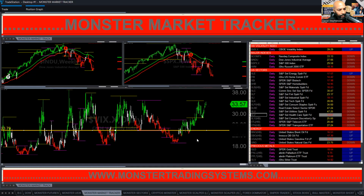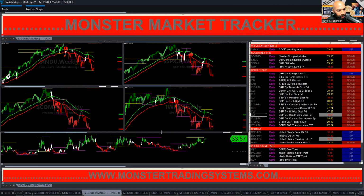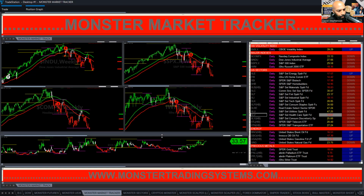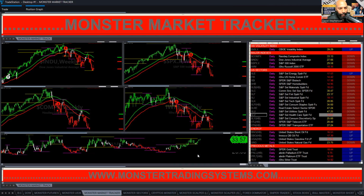So all the way down here is where we would need to be and lower, and we're all the way up here. So that's not good for stocks. That is definitely not good for stocks. So we'll continue to see the equity markets move lower. All the sectors are down.